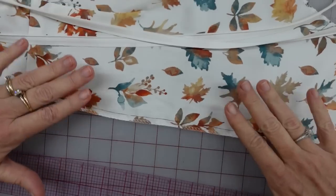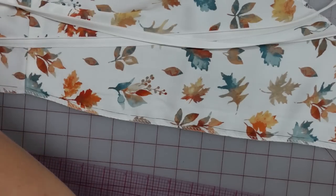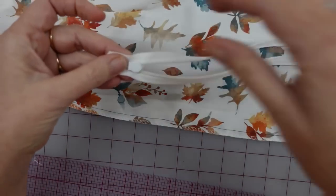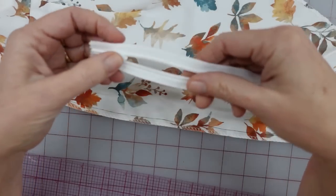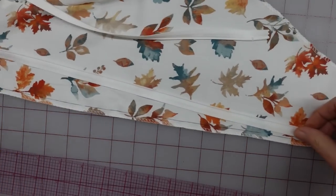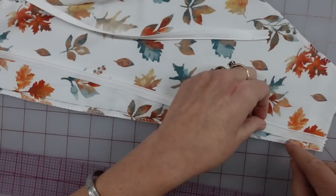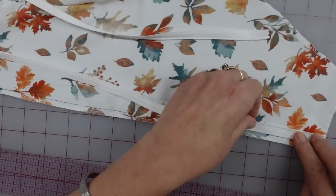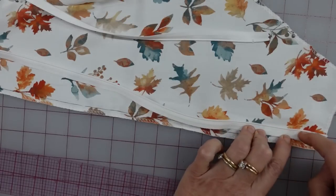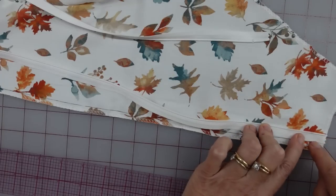Okay, so this is my fabric, and it is right side up, and I want my zipper to be right side down. My zipper pull is down here. And if I line up the edge of my tape where the line that I drew is, when I actually stitch it, my stitching line is going to be at 5/8 inch. So at this point, this is where I need it to be.